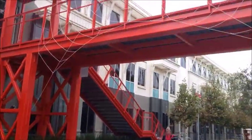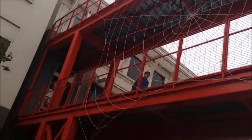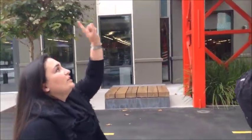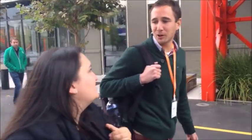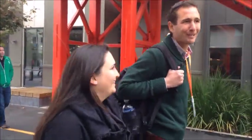Is the web a symbol for the internet or the social web? No, that's for Halloween. But the bridges, this color is actually the same color as the Golden Gate Bridge. We were in San Francisco last week, or this week actually, so it feels like a long time ago.